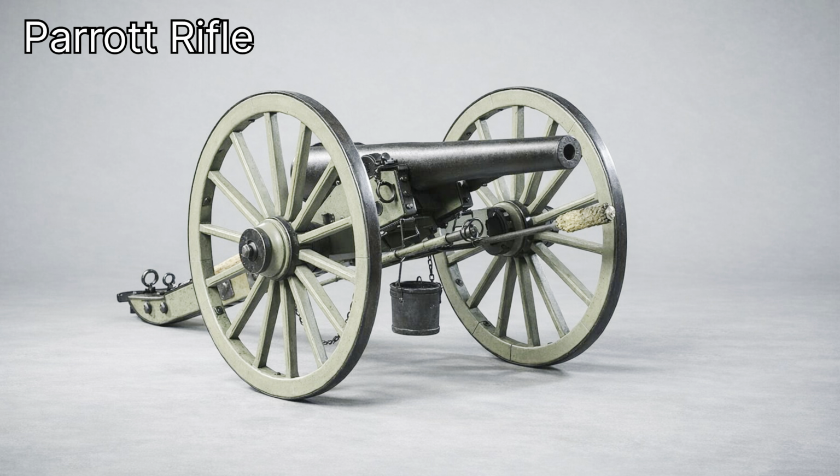When used against forts and defensive positions, it produced devastating destructive power. However, due to its cast iron construction, barrel fractures sometimes occurred, which made it somewhat dangerous to operate. Despite this drawback, its long range and strong destructive capability made it a preferred weapon for both Army and naval forces.